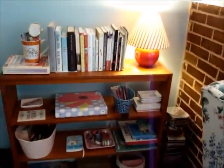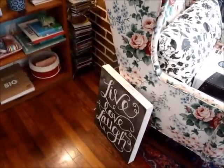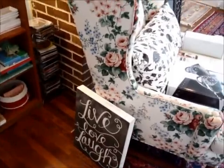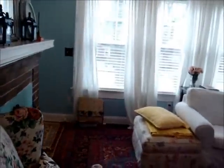I moved that lamp from my study. I may just leave that sign right there, live, love, laugh. I won that at a seminar, and it was so fitting because I needed to hear that message. But anyway, this is the living room.